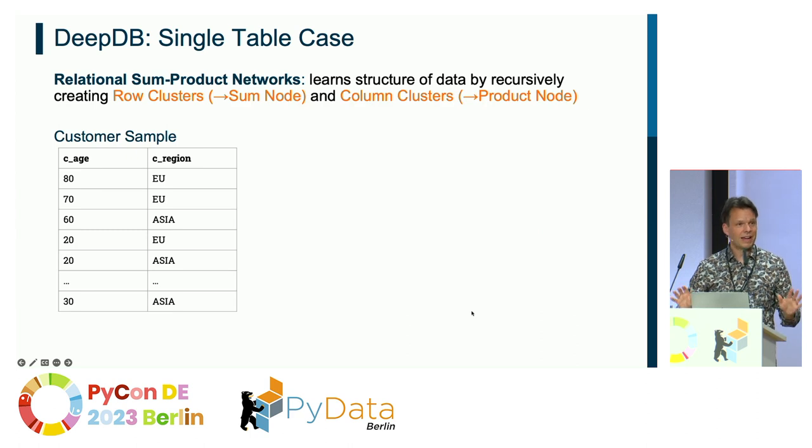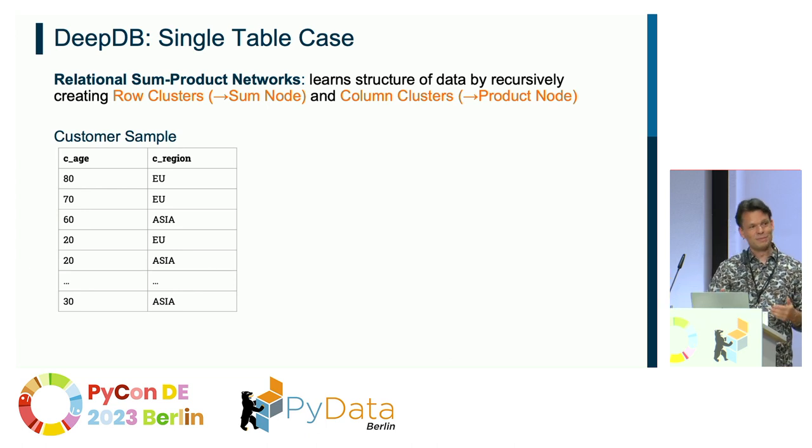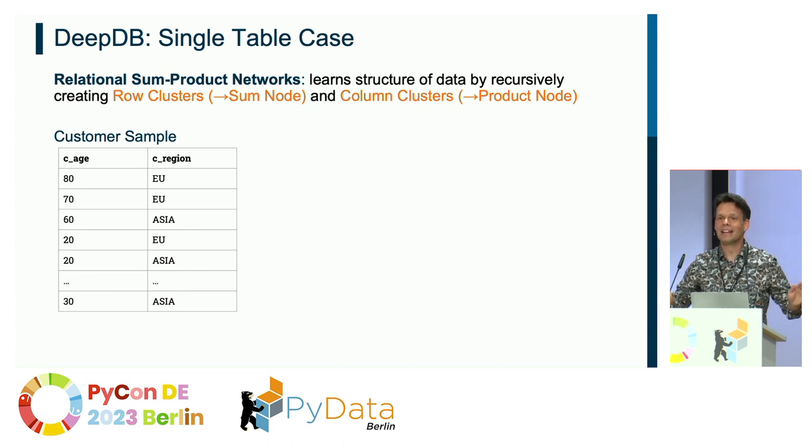So how do these RSPNs look like? And now this is where I'm really taking maybe three more minutes to go into the technical details, and then I'm coming up again to the more high-level ideas of machine learning models for databases. So what relational sum product networks do is they learn the structure of a table. Let's now look just at one table to make it simple. And based on that, they can do better cardinality prediction. I just want to give you the intuition of how this learning procedure works.